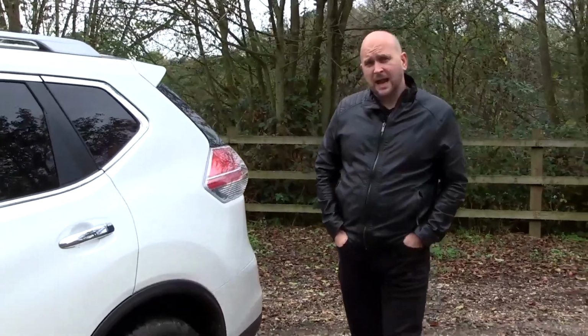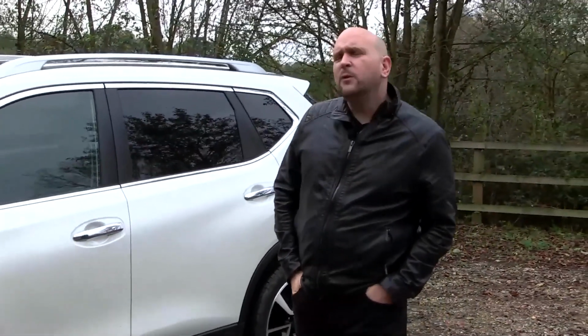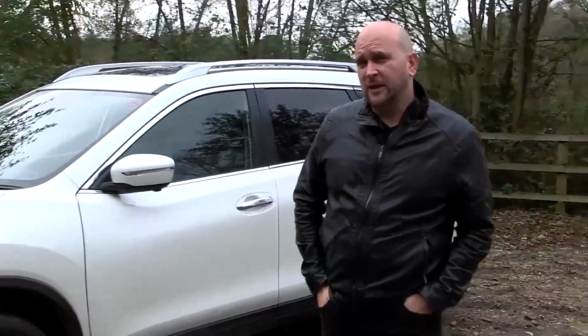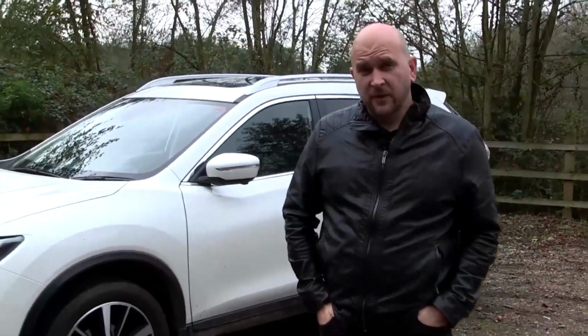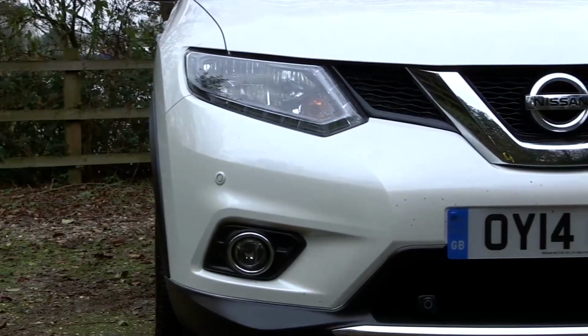The higher-ranging Techno models have heated seats and loads of other gubbins I won't bore you with. But if you avoid that, you can save yourself around 2 grand. You can save yourself a further £1,700 by going for the front-wheel only version too.